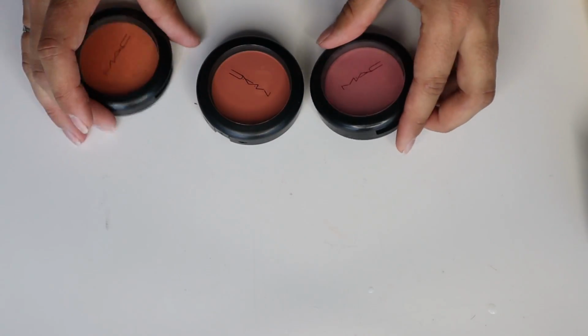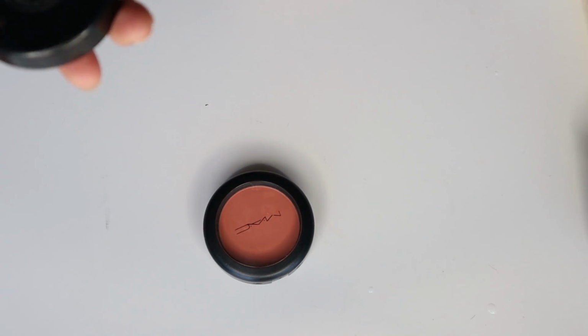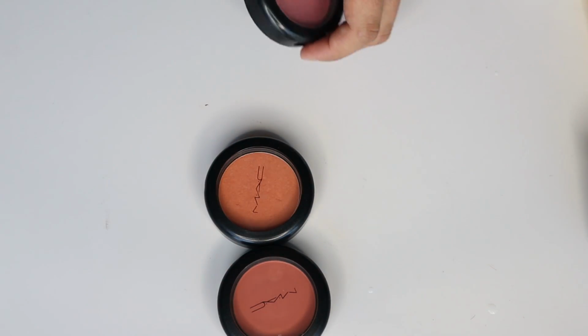I have some MAC blushes here. I have the shade Peaches. I'm going to obviously be keeping that because it has the word peach, so I'm going to keep it. This one is Modern Mandarin. It's a really cool peachy orange clementine shade. I'm going to keep it for sure.